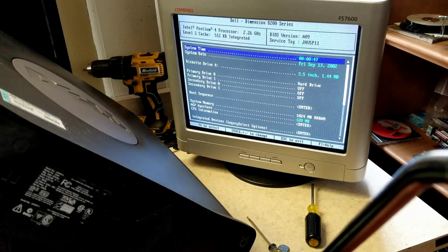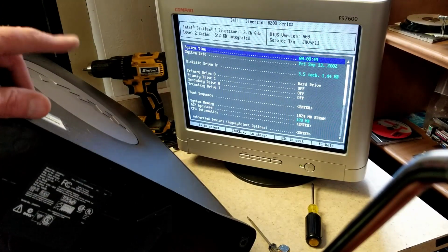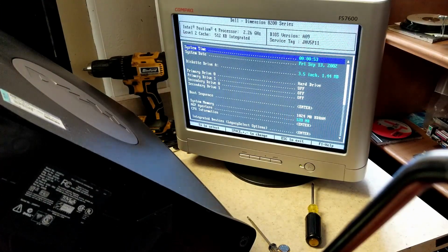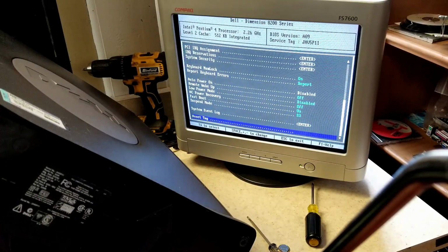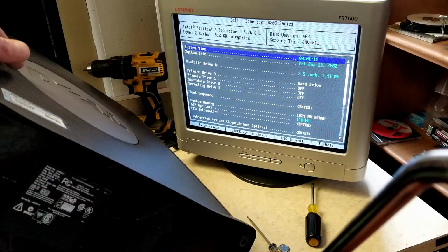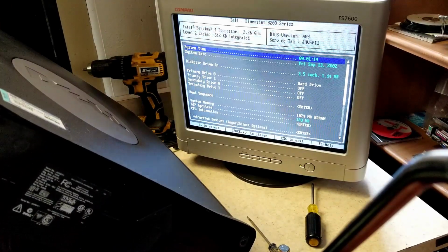Alright, so I waited out the IDE setup for a while, and you see we got a Pentium 4 2.26. Obviously the time and date are way wrong because I changed the battery. Gig of RAM. There's really not a whole lot in the setup page here at all. But I'm gonna go through. I'm gonna get everything set on here, and we'll see what happens here.